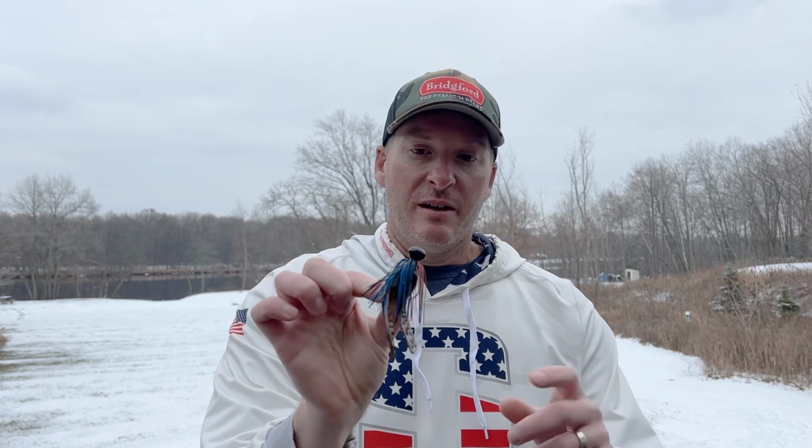Next up, even though the primary forage during the cold water period is going to be bait fish, there still is a time and a place for a football jig. Specifically, I really like a tungsten football jig.